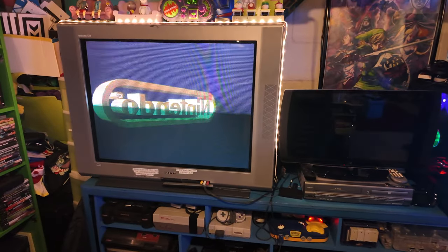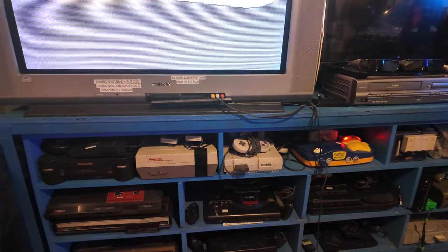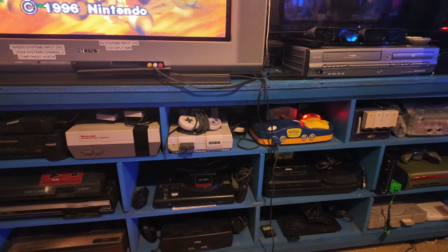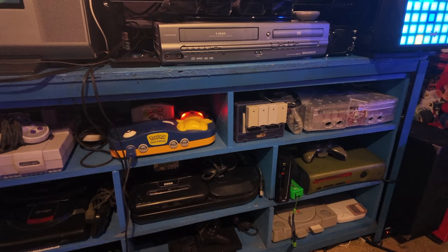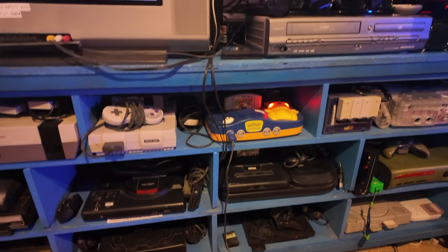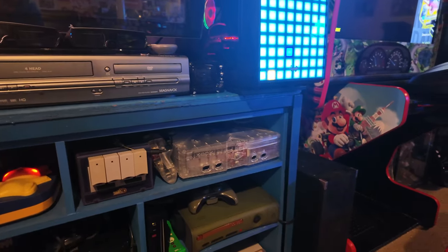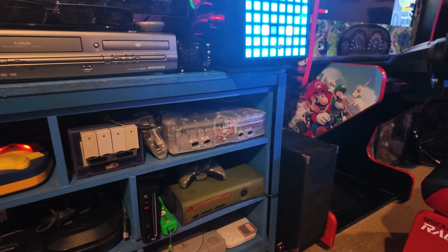So you can see it's right now playing the N64. You can see I have a bunch of different consoles down here. We got the NES, the Intellivision, a ColecoVision down there, Sega Genesis, Sega CD, PlayStation 1, PlayStation 2, a bunch of different games on here. Sega Saturn sitting down there, Super Nintendo, Pikachu N64, another GameCube sitting over here, another modded original Xbox. This is a modded Xbox 360, so I can play those Japanese exclusives and stuff like that on there.